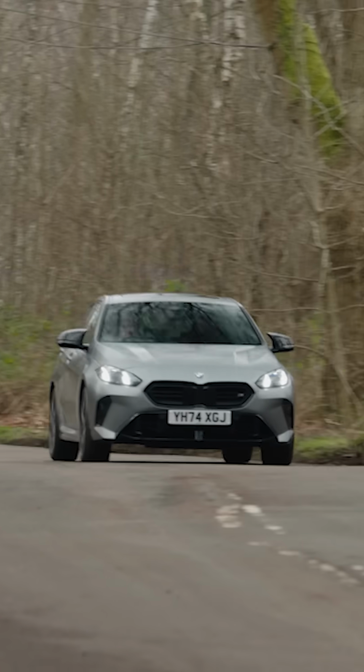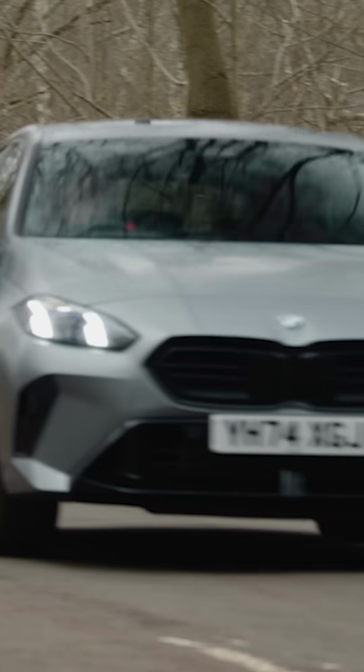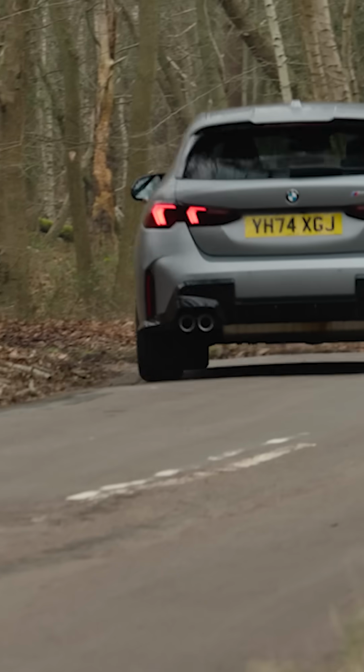What it is not is one of the truly great BMW performance cars, and if you're after just the best hot hatch possible for this kind of price, then I'd point you in the direction of a Honda Civic Type R instead.